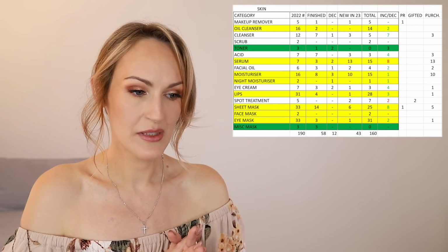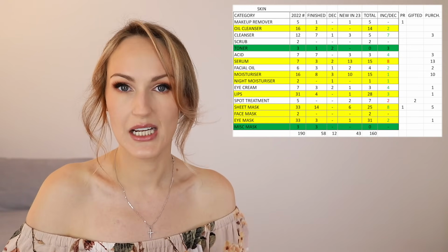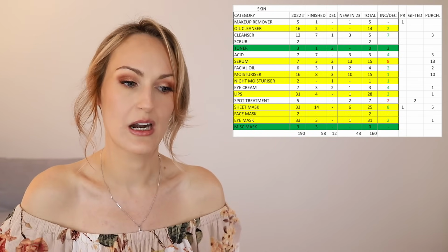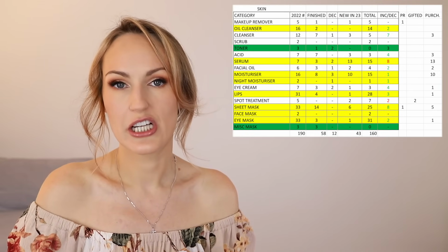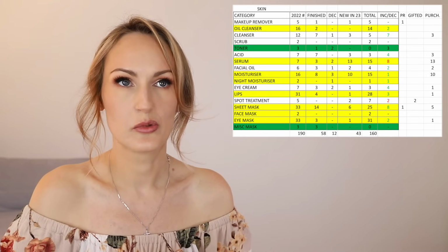I started the year with 16. I used up 8, decluttered 3, and I had 10 come into my stash. That's a lot. Again, they're coming from advent calendars and some purchases that I made late in the year. I've got 15, so my stash hasn't dwindled much, but there's a really good chance that like 90% of what I own isn't actually going to be suitable for my skin.